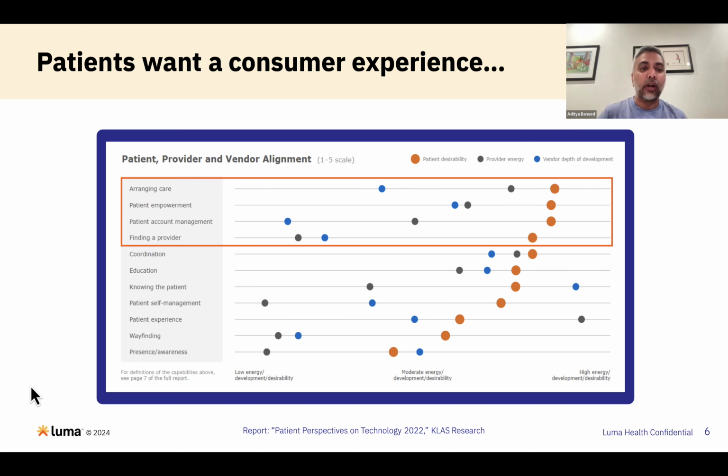And you can see very, very clearly at the top what patients want, what providers are spending their energy on deploying, and what vendors have actually built and delivered. There's a pretty big variance between what patients had wanted and what the ecosystem writ large is providing. And that's not great because it leads to gaps in the ability for them to self-serve.